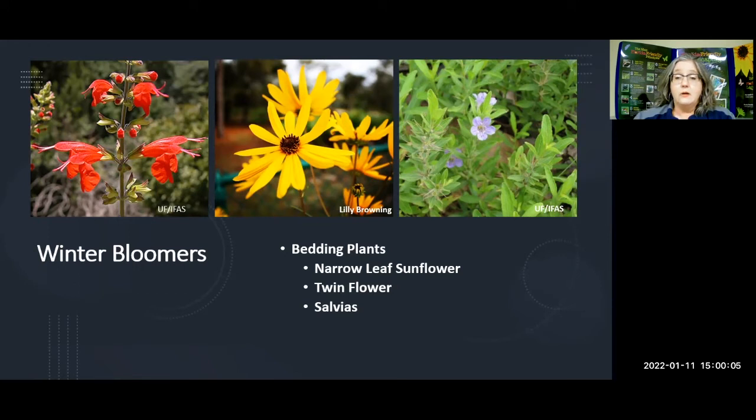And right now they are some of the main things attracting all the little hoverflies, all the bumblebees, all of that to my yard. This narrow leaf sunflower, we call it a winter bloomer, but really it's late fall because mine were done before Christmas, but they were fabulous at Thanksgiving. I have left them standing there, looking unattractive, but with those seeds there to also provide seeds for the birds. And twin flower is a nice native ground cover that also attracts butterflies, insects, birds, things like that.